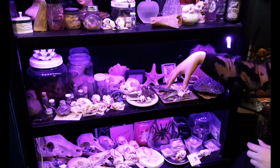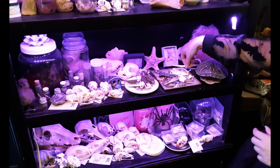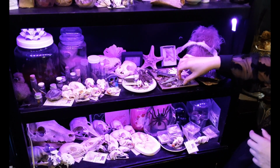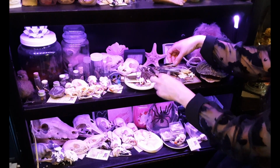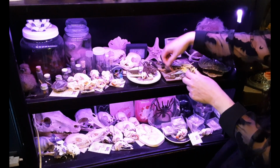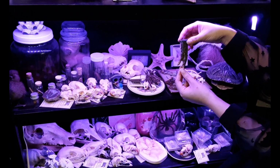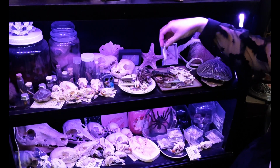Shark tooth. This is an assortment of different little bones. A lot of these are penis bones or ribs. This is a little tiny mummified turtle. A lot of little bugs that were given to me by people that just found them. A cicada, praying mantises, a giant cricket. This is a little seahorse. This is an alligator foot, mummified. This is a squirrel foot, mummified.